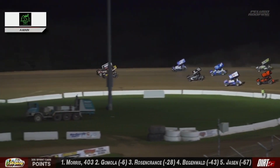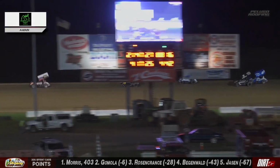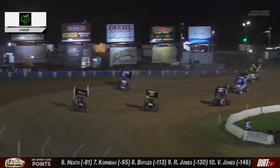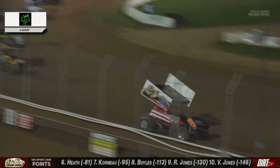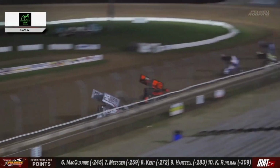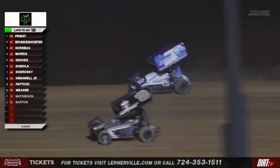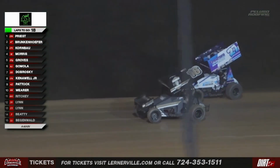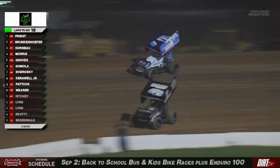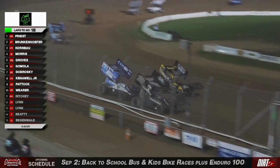Brett Bruckenhofer tries to slide up into 1 and 2, but Andy Priest is going to lead the field down the back stretch. Cornbaugh heads to the top shelf where Daddy hides the good book. Morris with a great run down the backstretch. Now slide job 3 and 4 underneath Bruckenhofer.